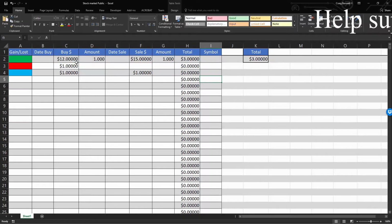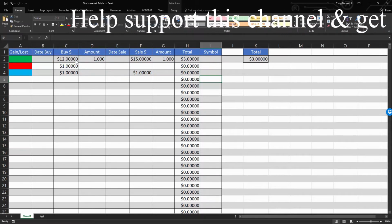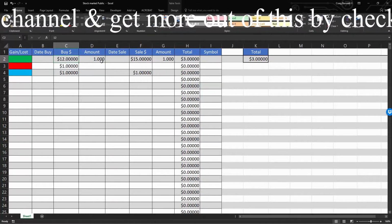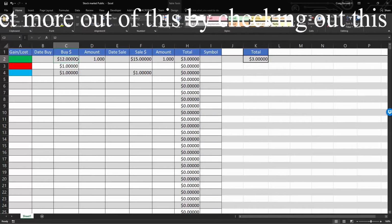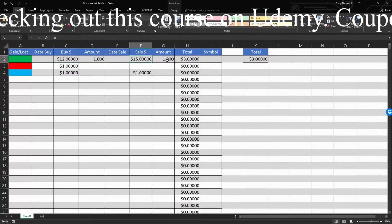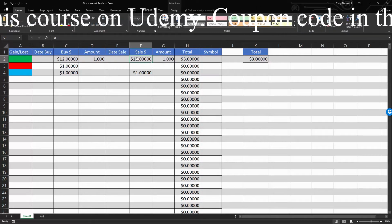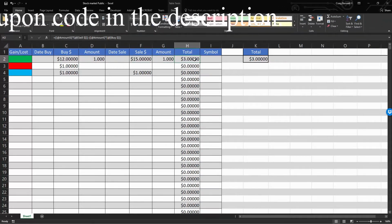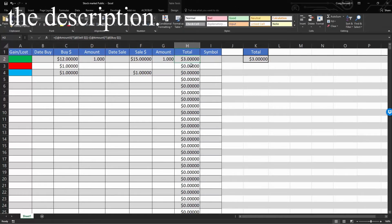So in this case, let's say you bought this given stock, whatever it may be, at $12 per share, and you only bought one share, and then you sold it later at $15 per share, and then you made only $3 out of the entire transaction.